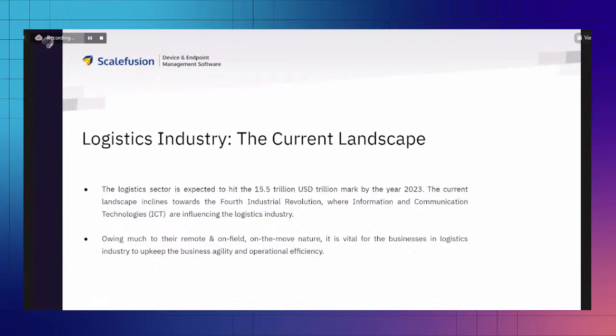The logistics industry is growing exponentially. By the end of next year, around $15.5 trillion USD. That's the kind of market that we are looking at, and we are currently in the fourth industrial revolution, wherein information and communication technology is influencing the logistics and transportation industry. Owing to the remote and on-field nature, wherein the devices are moving at all times, it is vital for all the logistics and transportation companies to make sure that efficiency is maintained and effective communication is maintained with their on-field employees through various mediums. So that is where an MDM always comes into the picture.